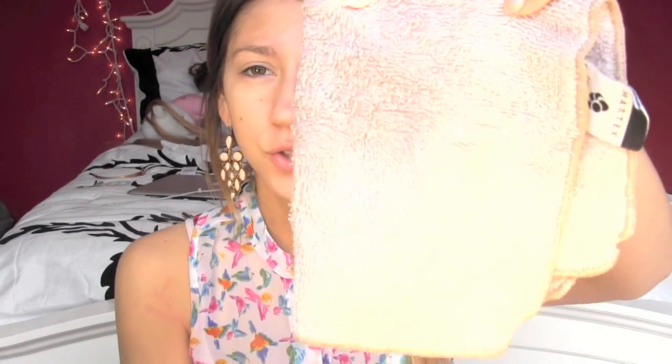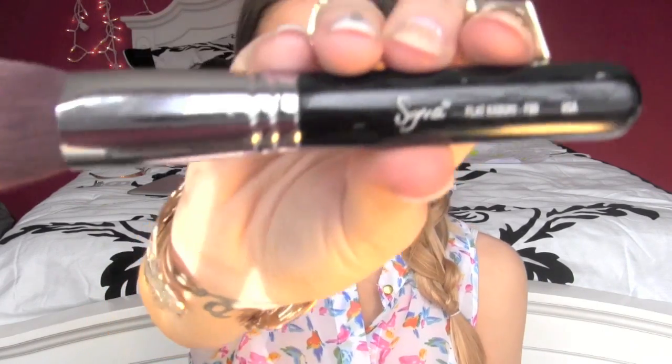I do something a little weird with my foundation. I usually get a washcloth like this and I wet it. Now I take my brush, I'm using the Sigma Flat Kabuki, and I rub it in here, just like this, just to get a little bit of moisture on the brush. Because since this is an everyday makeup routine, I like for the foundation to be thinned out a little bit. It kind of makes it look more natural.